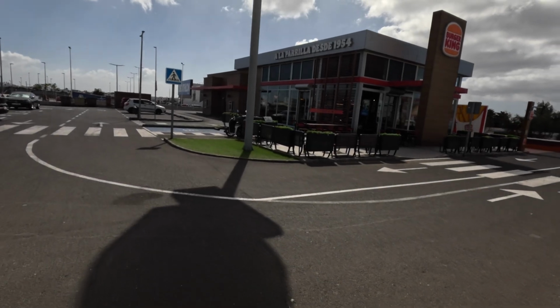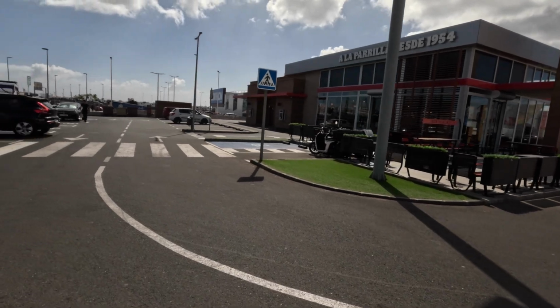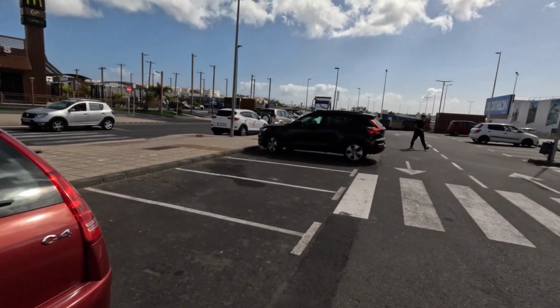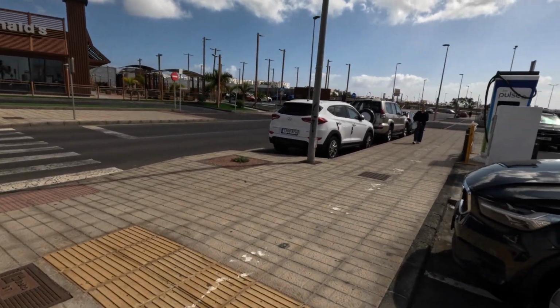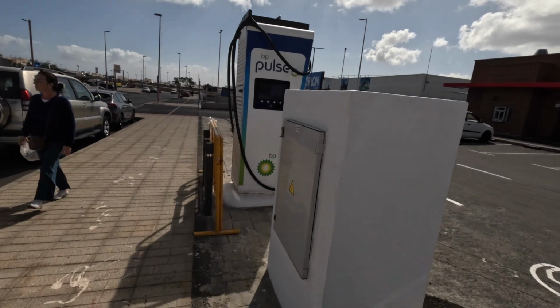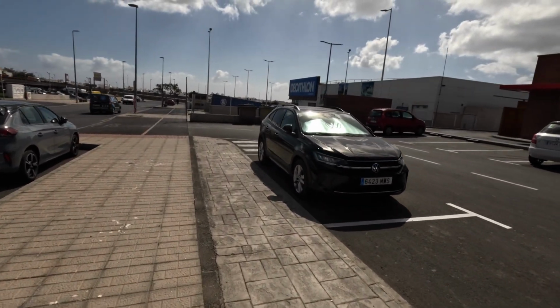And as we walk into this industrial estate, we've got a Burger King on the right, and a McDonald's on the left, competing directly with each other. They both have electric car chargers. So if you do drive an electric vehicle, you can top up while you're enjoying a burger.